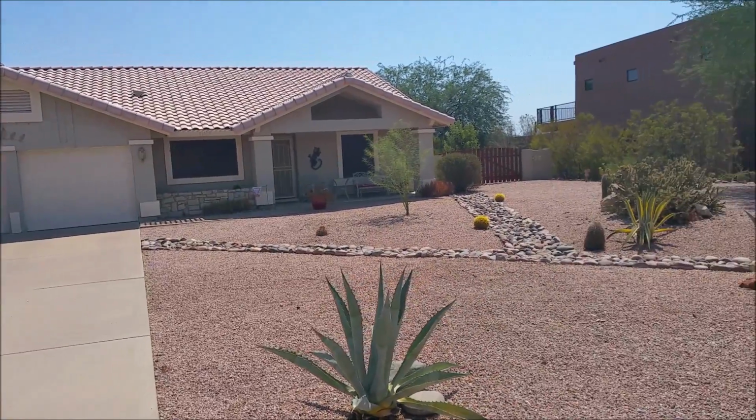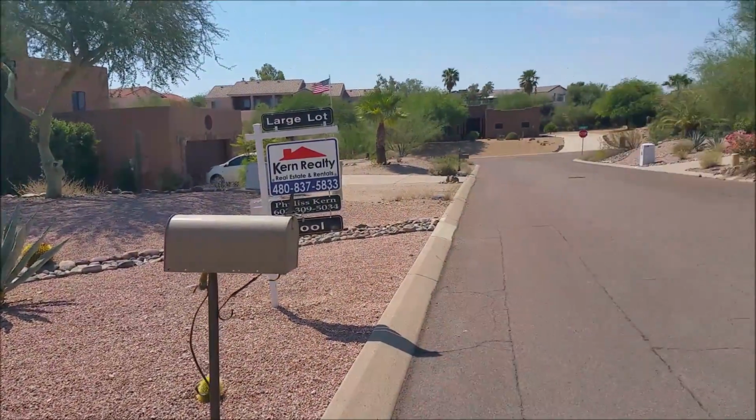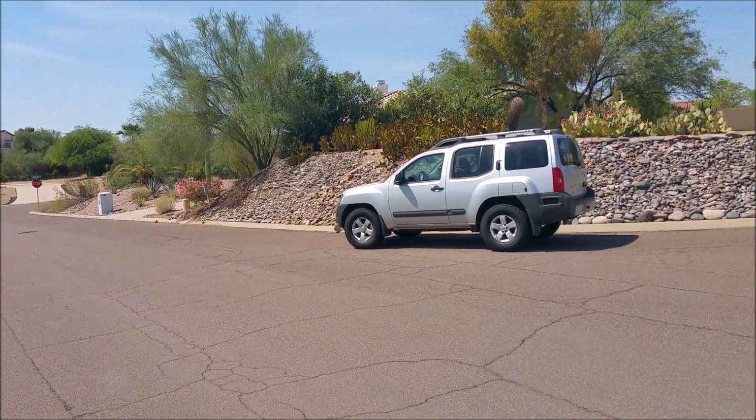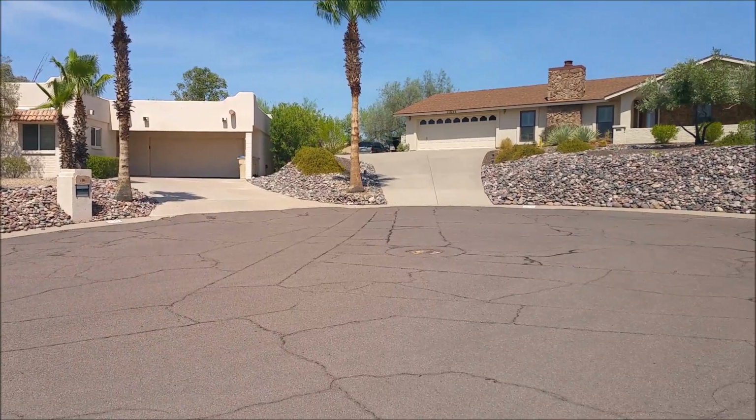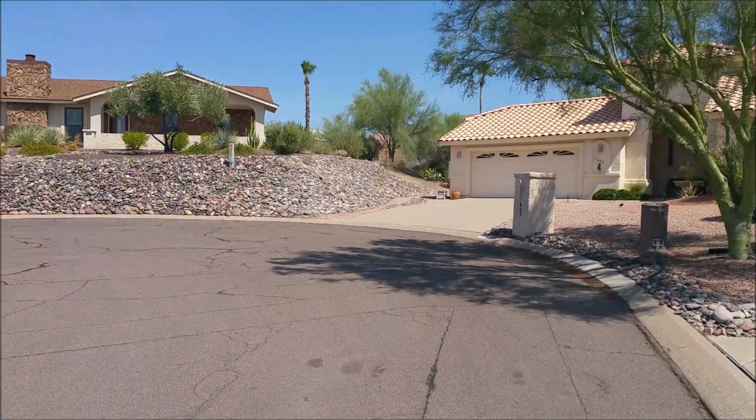Okay, we're over on Mission Bell Court in Fountain Hills. We're going to be taking a look at a 1,629 square foot, three bedroom, two bath, built in 1992. This one is on a cul-de-sac.